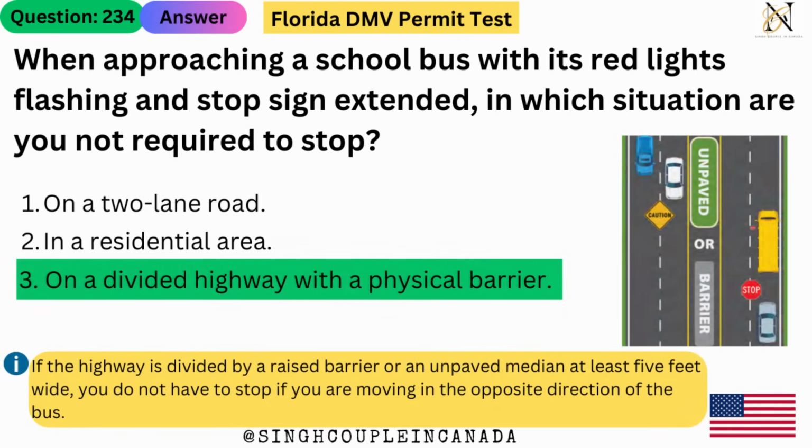The answer is 3. On a divided highway with a physical barrier. If the highway is divided by a raised barrier or an unpaved median at least 5 feet wide, you do not have to stop if you are moving in the opposite direction of the bus.